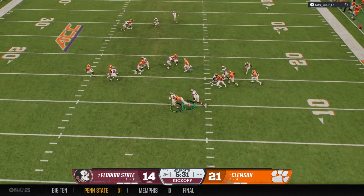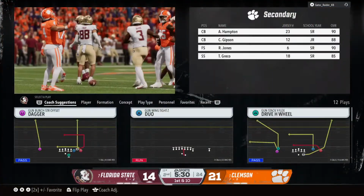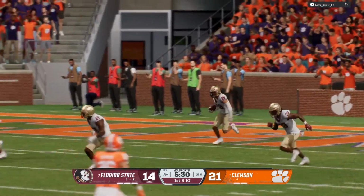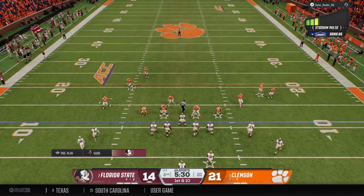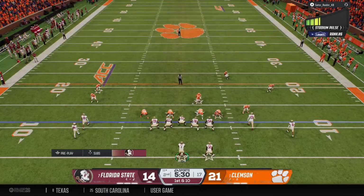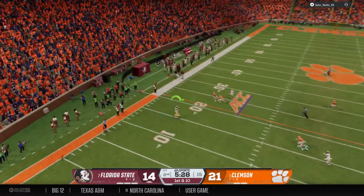And from deep in the end zone, he'll bring it out. And they stop him at the 11. Not good field position to start the drive. And the Florida State offense heads back onto the field. A little bit of my turn, your turn so far in the early going. Both offenses scoring touchdowns in their last possessions.